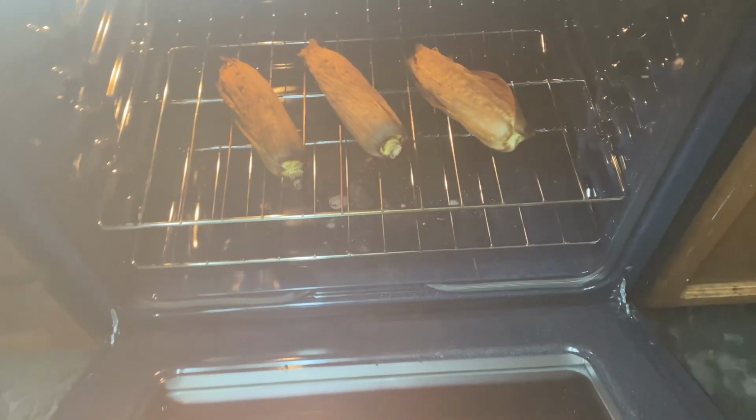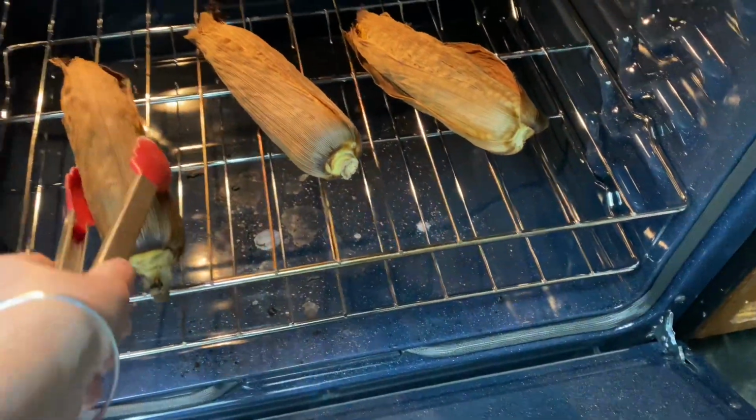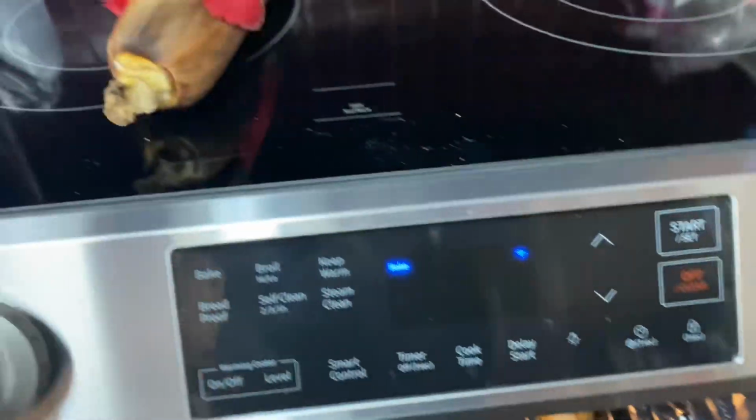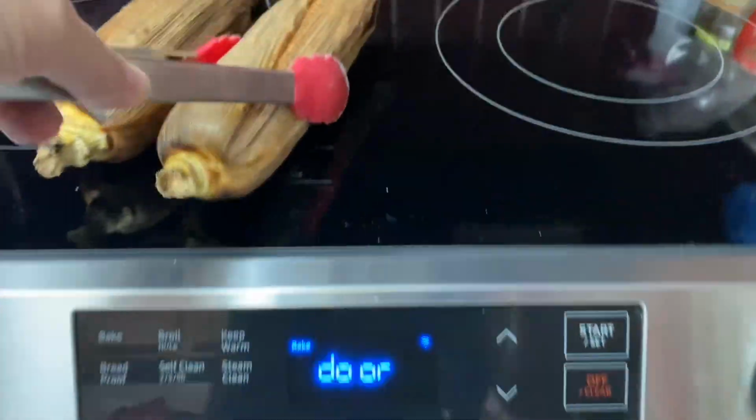There's a blast of steam. Oh, it smells so good. Just, oh, that roasted corn smell.